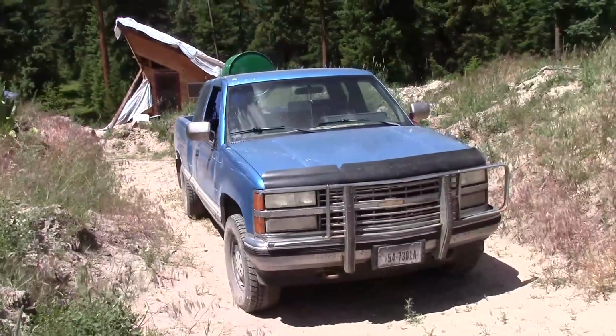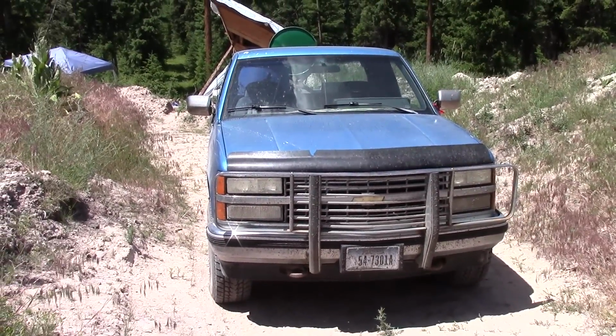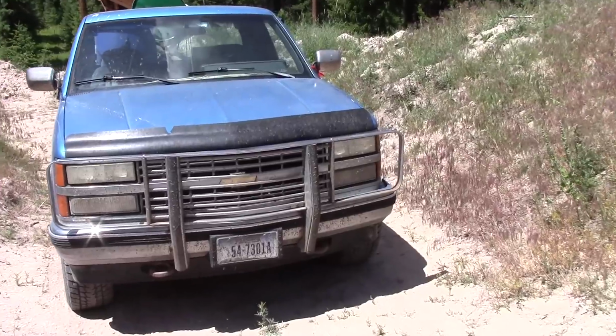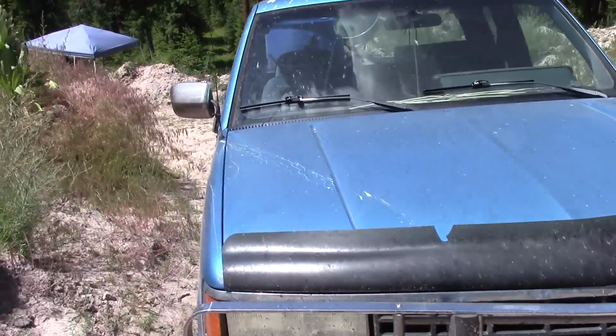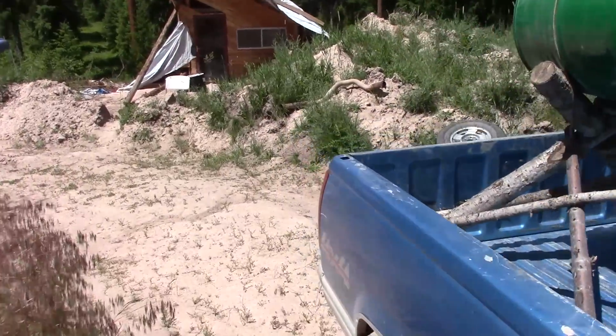I got a new truck. My little Ranger broke last year, which kind of slowed things down a bit. So I got a V8 this time, and four-wheel drive, so I can get up here in the wintertime. That's a lot. Makes a big help.